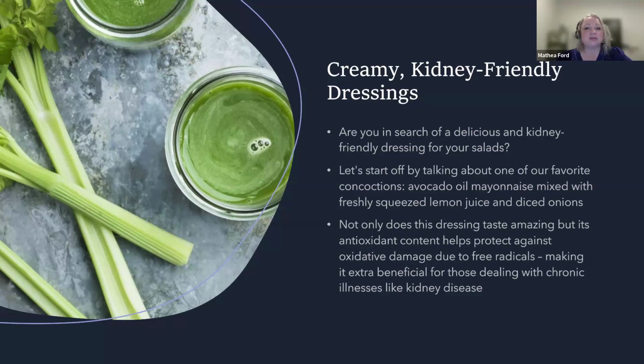from the Greek yogurt. It also contains probiotics, which can help promote healthy digestion while being gentle on your kidneys. For those seeking more adventurous flavors, why not try sauteing shallots in sesame oil, then blending them together with tahini paste and seasoned rice wine vinegar. Not only does this dressing taste amazing, but its antioxidant content helps protect against oxidative damage due to free radicals, making it extra beneficial for those dealing with chronic illness like kidney disease.